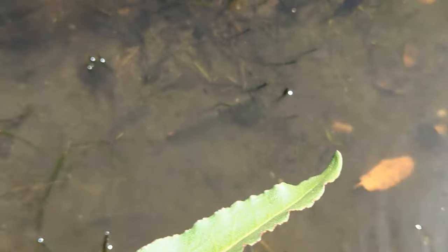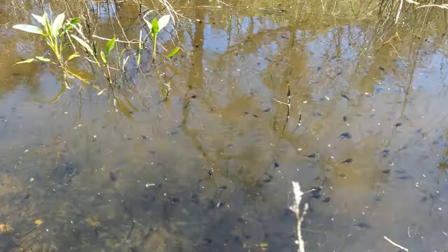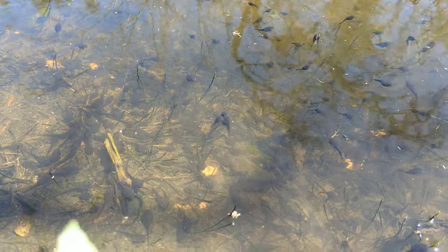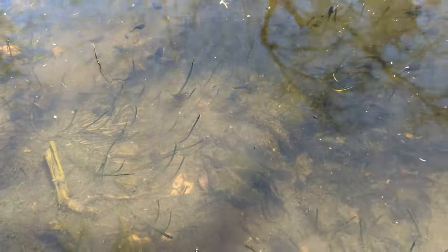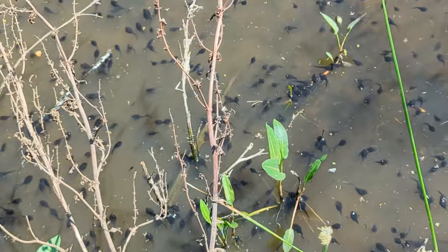I'm surprised there aren't all the garter snakes back here to these things. Yeah. How come the snakes aren't here? Looks like a big buffet. Unless they already ate their fill. Hey, these guys. Nope, there they go. I think this is the great tadpole migration.